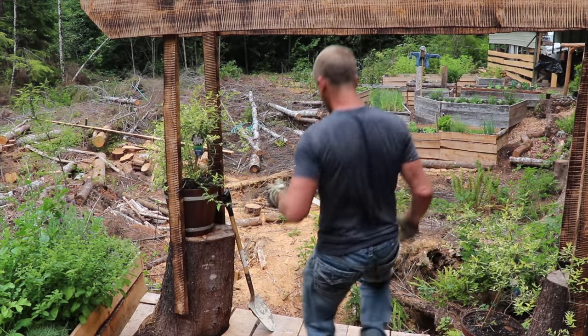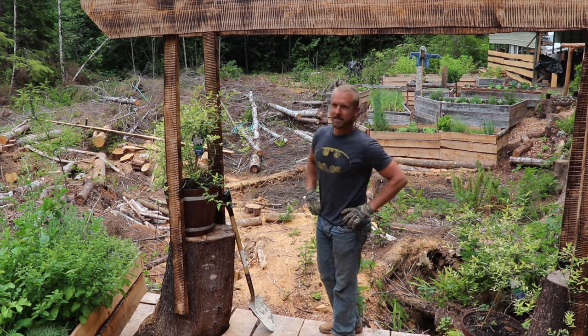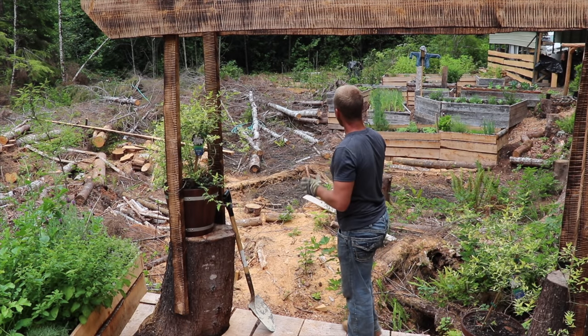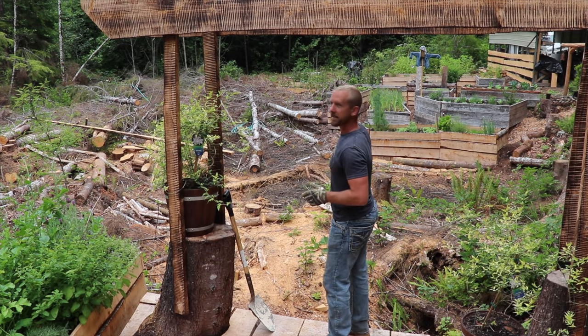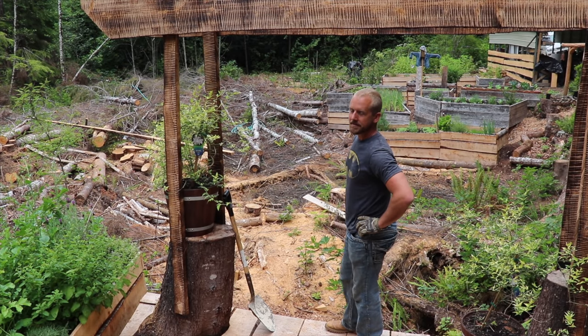Hey babe, so this pathway going forward into the garden from the yurt, do you think it's okay if I shoot it this way toward the carrots and the beets? Should I just do the left side for now? Yeah. All right.